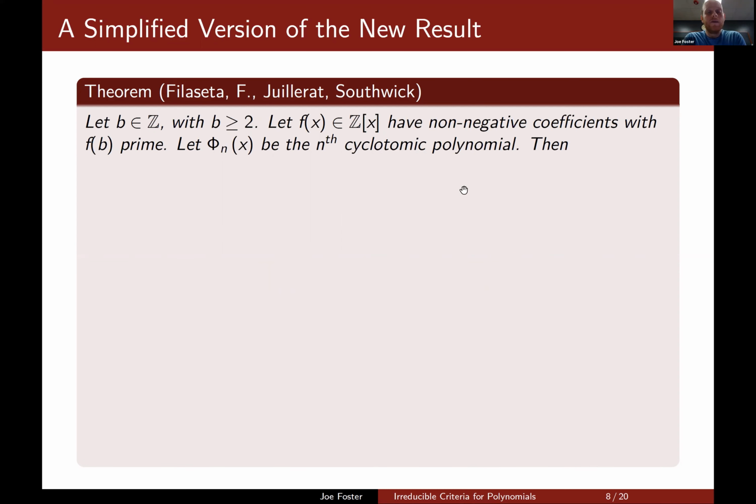Let b be an integer bigger than or equal to 2, and then f is going to have non-negative integer coefficients, and f of b is going to be prime. Throughout, phi sub n is going to be the nth cyclotomic polynomial.